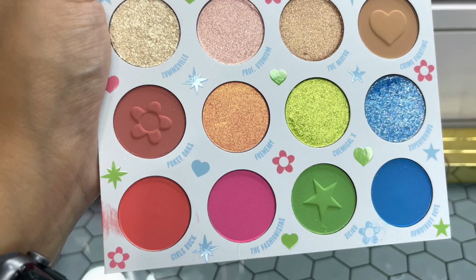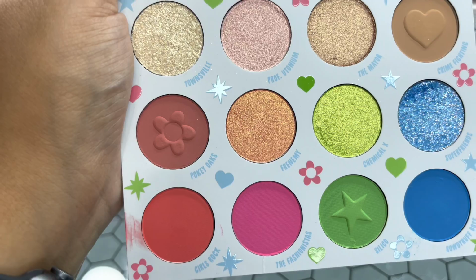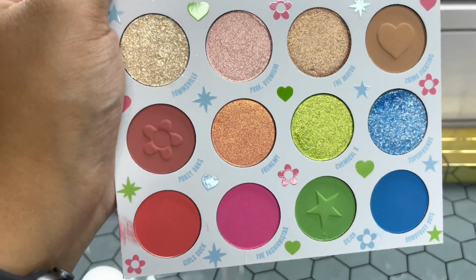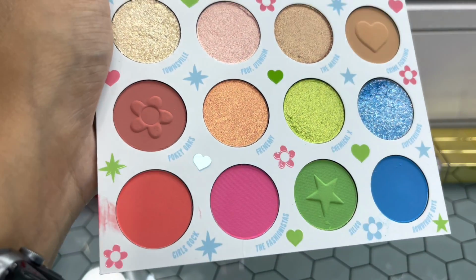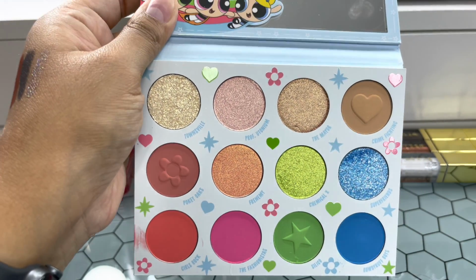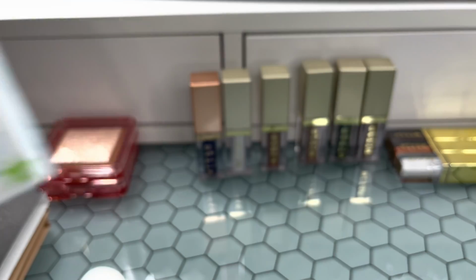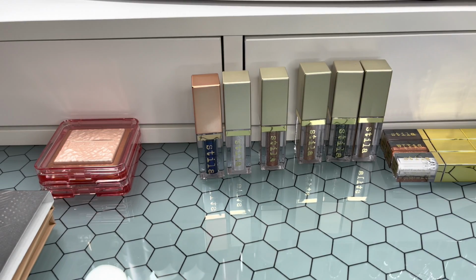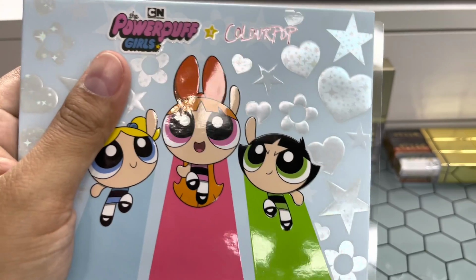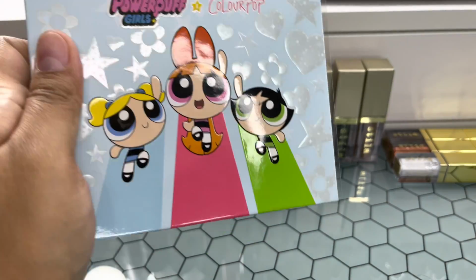Like I said, I loved Powerpuff Girls when I was little, but it's not something that has a deep-rooted connection to me like Hocus Pocus does. So this is definitely a palette that I can see myself using. Very bright and colorful, and you know, I used to love Bubbles. That was my favorite. She was so cute. So yeah. Again, a huge little mirror. Cardboard packaging as always, and yeah, I love it. So cute.